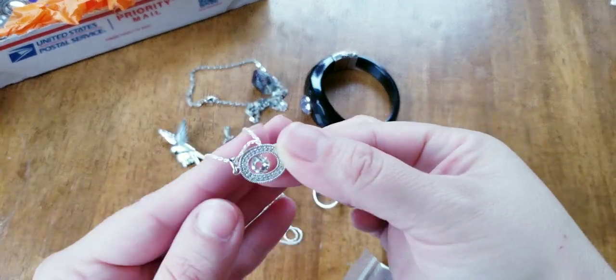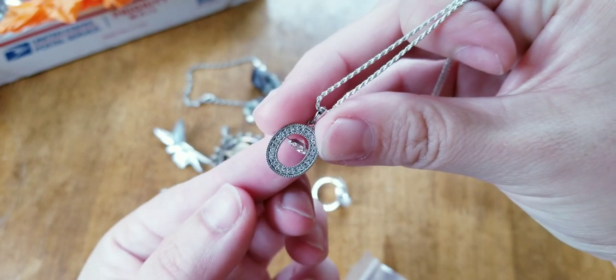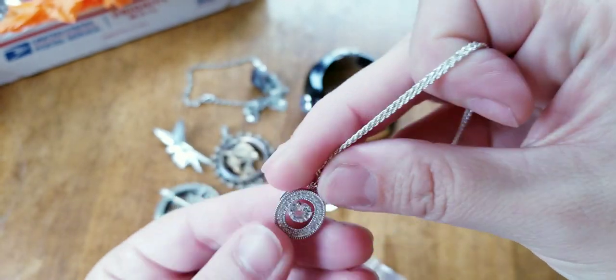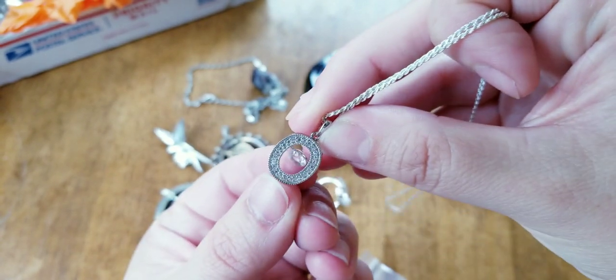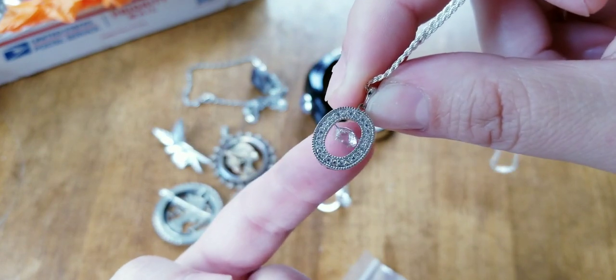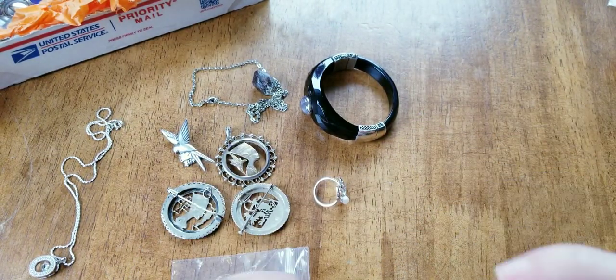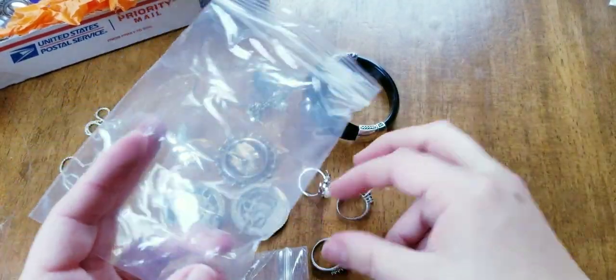Oh, look at this. Oh, wow. Oh, this is like a floating one. Oh, this one's nice. This one's a floating. I don't think it's a real diamond, but I don't know. So it twinkles. That is so cool. Okay, let me get this batch out.